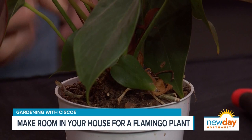So can you put these outside in our Pacific Northwest summer? You know, these hate anything below 55 degrees. That's one problem with these. Although my house gets down to the 40s at night and they're still okay.